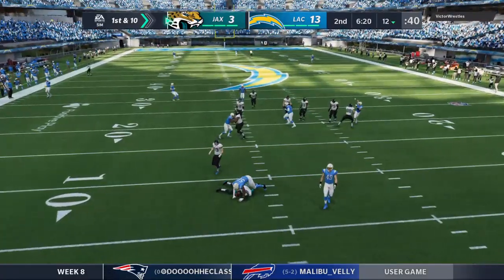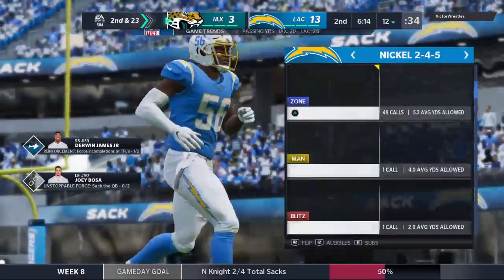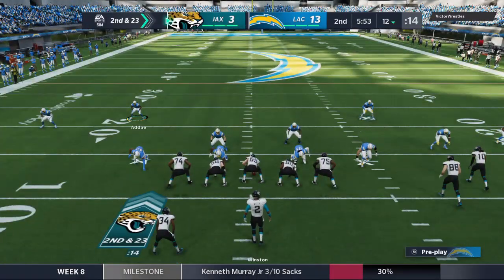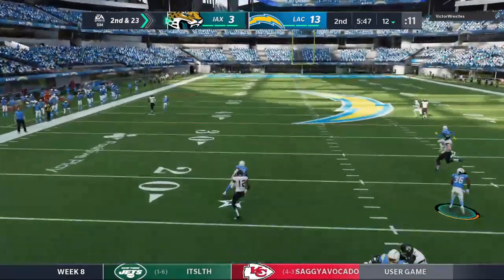And the Chargers rush is going to get there. Down he goes. Kenneth Murray. What a play by him. That's going to go as a loss of 13. Now then, after the sack, it'll be interesting to see what they have planned for second and 23. Another try after the first down sack. Winston.